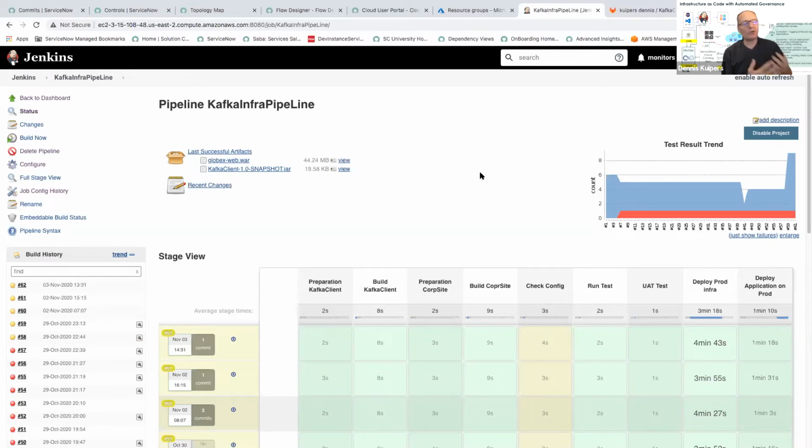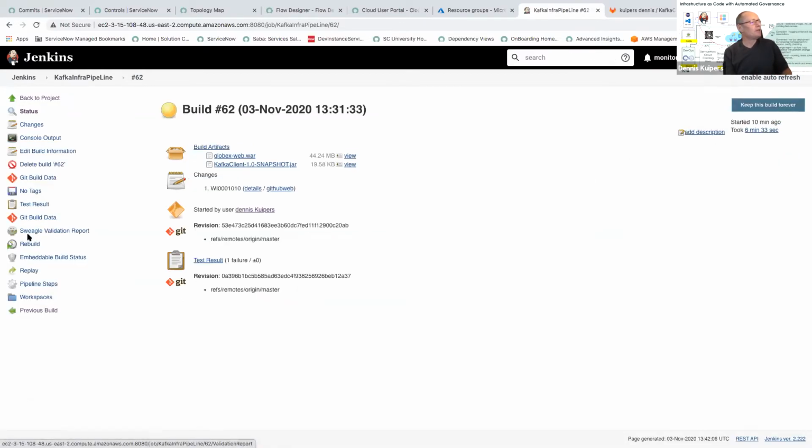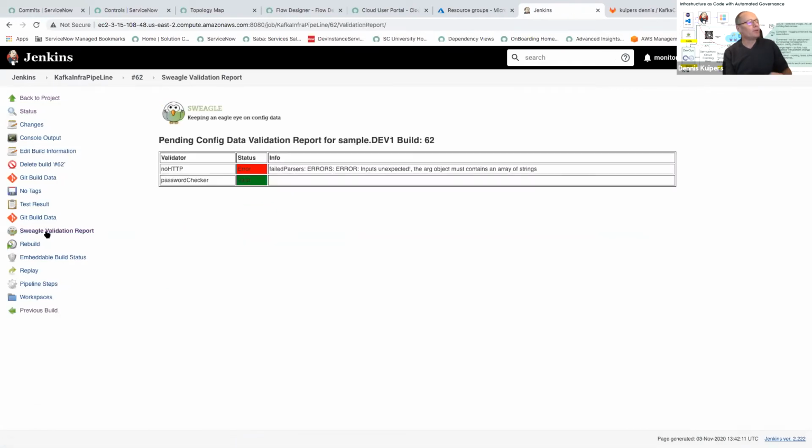So what we have seen so far from a control point of view is actually the Swiggle part, the configuration part. As you can see, my pipeline has been done, and everything is green except for the config part, which I'm going to explain right now. When I go to my pipeline details, I have my Swiggle validation report here, which tells me that I'm using HTTP instead of HTTPS. Those are the things that Swiggle can tell you if something is not properly configured. This report I can use now, let's say, in ServiceNow in my change request, which we're going to show you later how that can work. But this is already the first confidence check that we're doing. So the first confidence check is the Swiggle part, the configuration part.